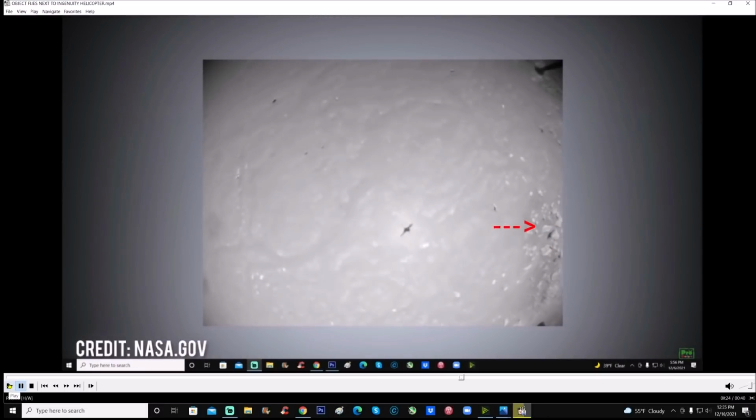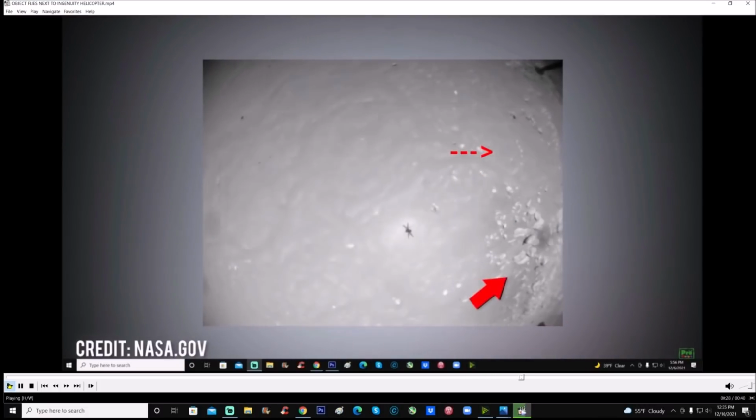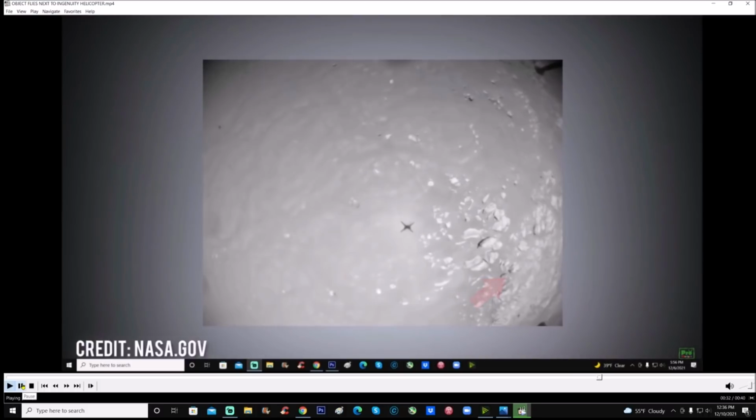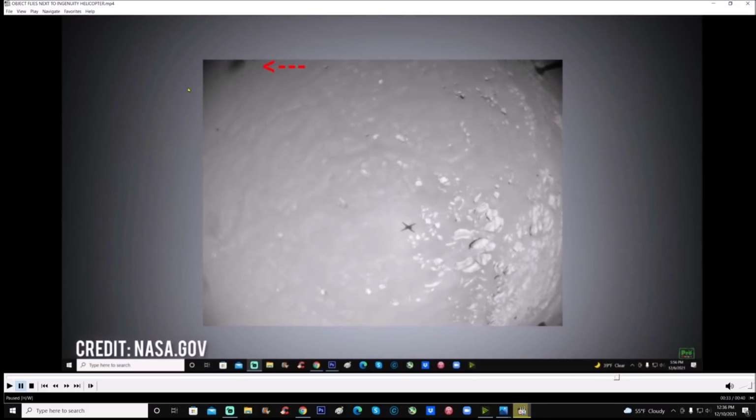You'll see it right here on the right-hand side where that arrow is. Right there. And it peeks back out and then comes back out. You see it right there. There it is again. And it goes up and out of the frame. And then comes back into it, the upper left. See it right there at the very top of the screen? So 6 times, this thing's in and out of this.